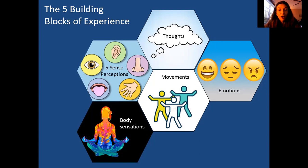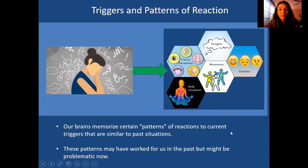So this includes our 5 sense perceptions, such as seeing, hearing, smelling, tasting, and touching, our thoughts, our emotions, our movements that we are making or would like to make, and our body sensations, okay? And these all cluster together, as you can see by the graphic and the way they are actually clustered together in the picture, okay?